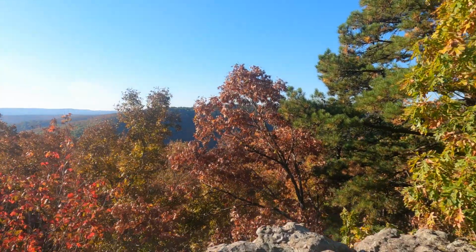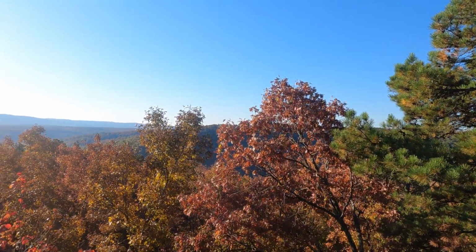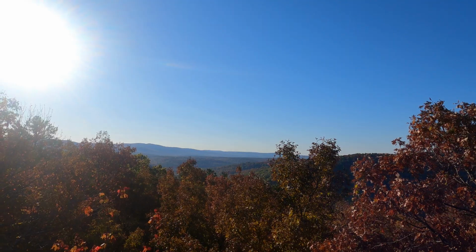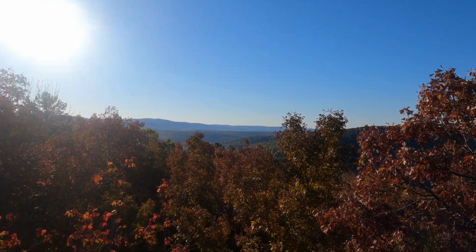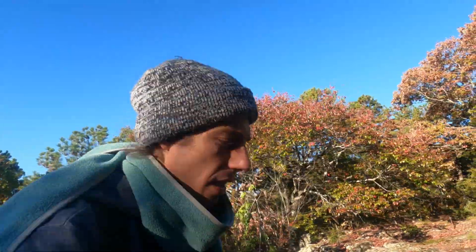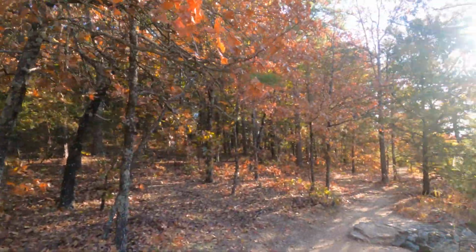Oh yeah, that is a nice view. Sun's starting to get a little bit toasty right now, but don't have too much further. About a mile back to the car. Gonna continue on enjoying it and soaking it up.